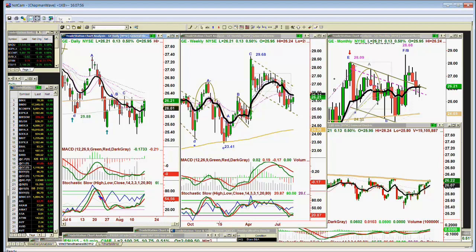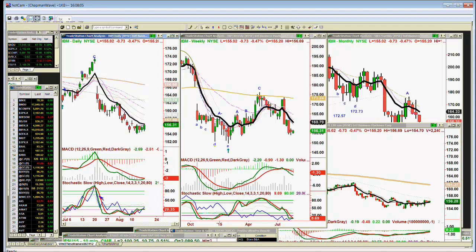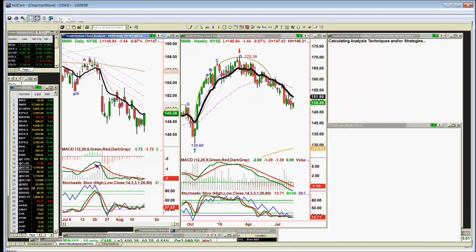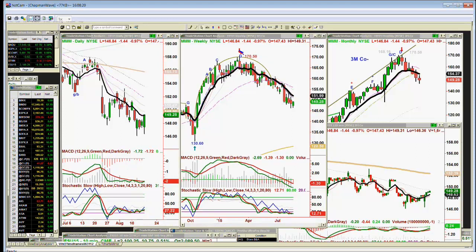IBM is the second one. IBM, a lousy chart, so that's not going to help very much, but even a point or two in IBM on the upside could help the Dow. You've got Triple M, one of the key American stocks, just a great company, and that's been pummeled since it made a 170.50 high back in, when was that? I think in May. Let me just double check. That was in March. In March, we went to a 170.50 peak.